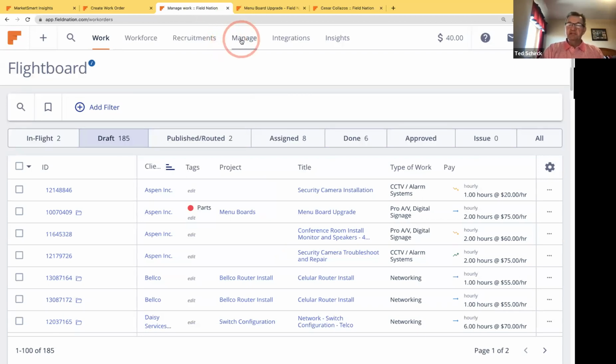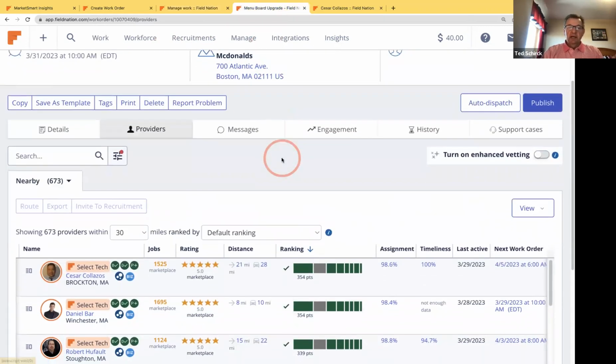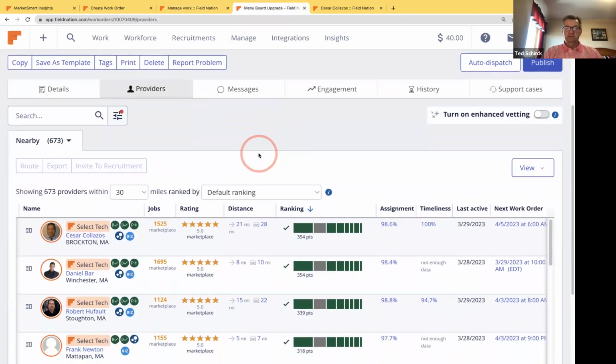Now, before we can complete that life cycle, we're going to need to choose a provider that matches our needs, who has the appropriate skills to execute this work order. So here's the work order we created. It's a menu board upgrade again in Boston, and I'm showing a list of providers here. And there happens to be 673 Field Nation providers within 30 miles of this location.